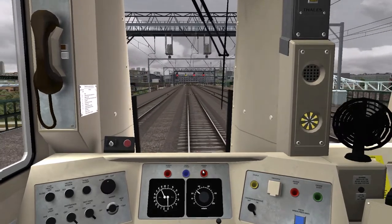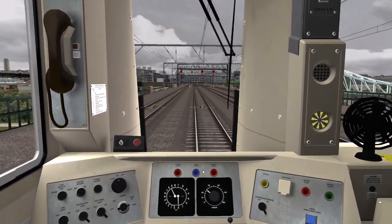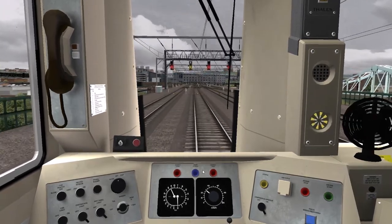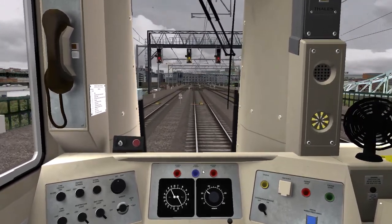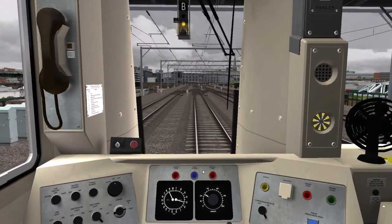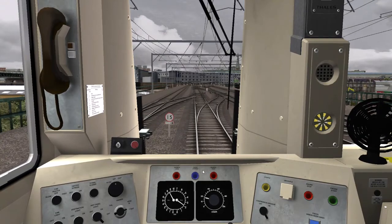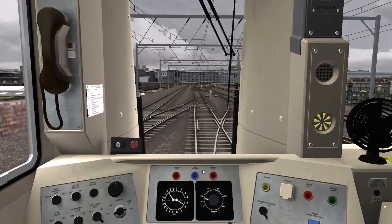This is the High Level Bridge that goes over the River Tyne. I think it's River Tyne. Maybe it's something else. I don't know. So our speed limit is going down to 15 as we traverse these points or junctions, whatever you want to call them.